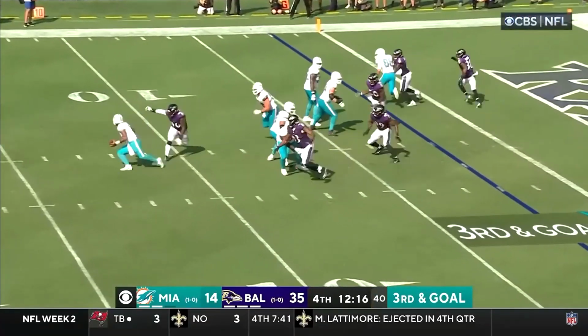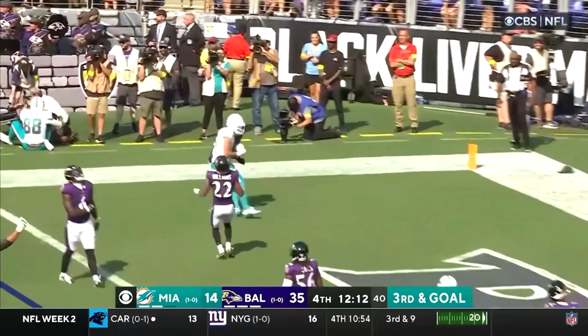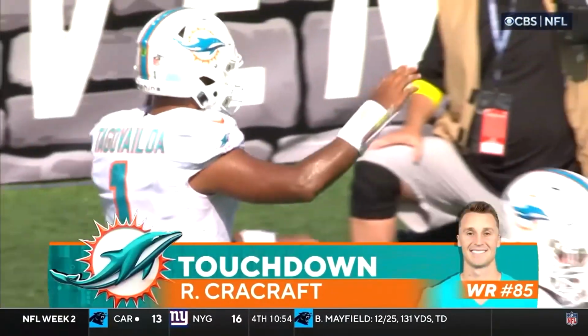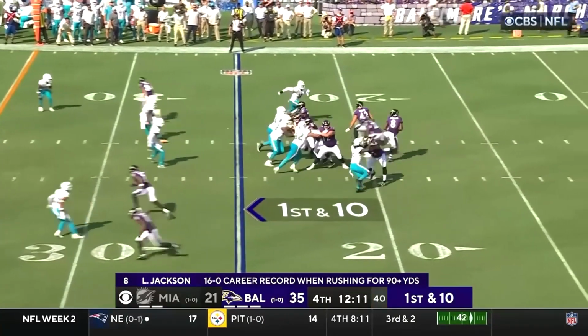Tagovailoa. Here they come with Washington. There he goes. Chasing touchdown. Craycraft, 2 yard throw. Tagovailoa with his third touchdown pass today. Trent Green. No, not Trent. I'm sorry. No, I was mean.